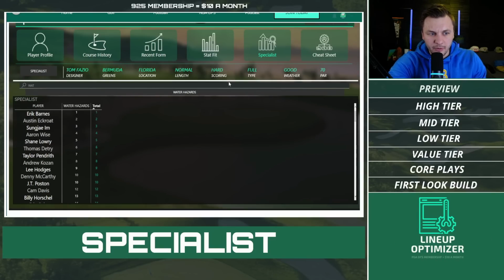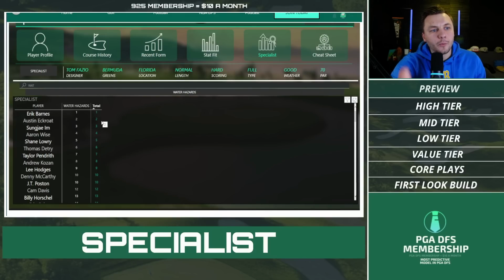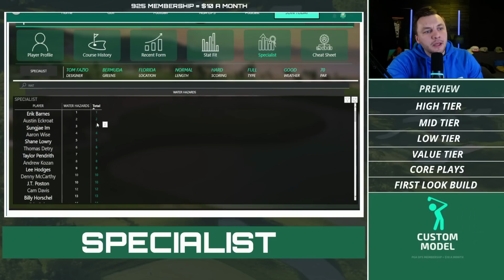And last year, I remember I posted this data point and a lot of people didn't like it and it ended up actually being pretty predictive in terms of how players played well. So what I have set for many is courses which have 11 water hazards or more. That is many. And so that's what's going into this. Many water hazards in play. And so these are the top players.